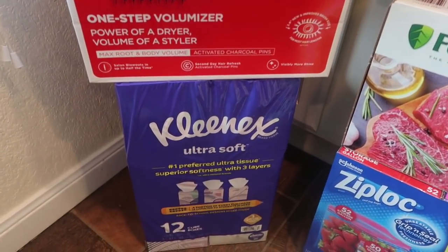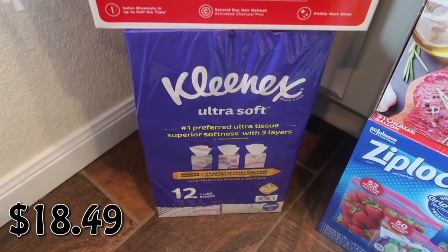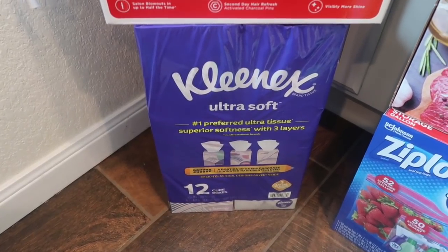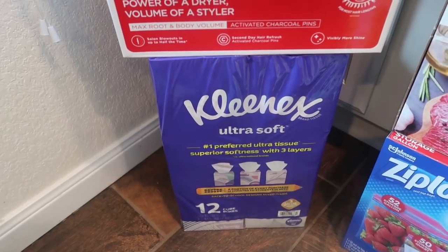I grabbed some of the Kleenex Ultra Soft Tissues. There's 12 cube boxes in here. I know that sometimes teachers need extra tissues and things like that during the school year, and we need tissues also. So I just went ahead and got the big box so that I can share.